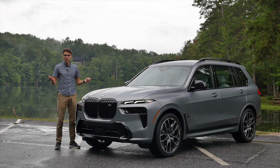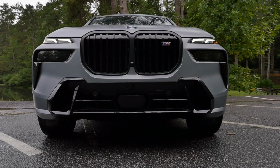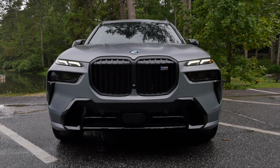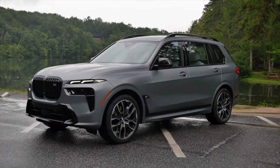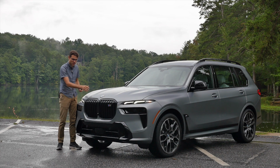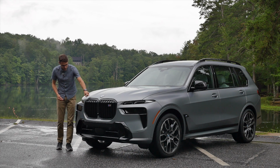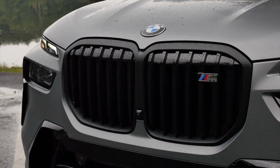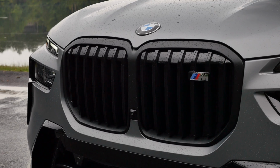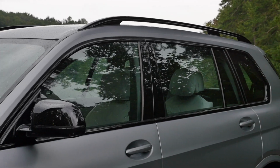Well, and if you need a change in weather, in style and color, then you can also go for the M60 with the 4.4 liter V8 under the hood, here in a very sporty and more aggressive style. The frozen gray color looks beautiful, especially here with the raindrops now on the hood. And then we have also the black frame around, and here the extended shadow line also with the black, all the way black kidney here looks really impressive. Is it maybe too much?